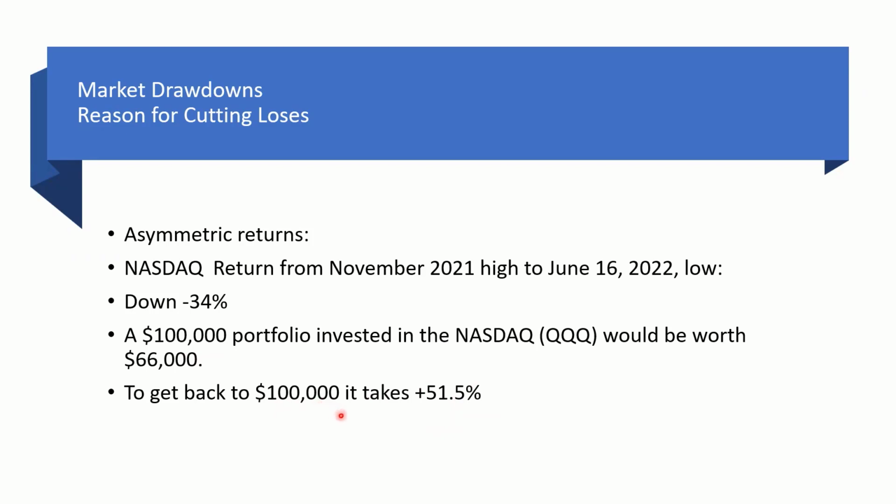And by the way, it only gets worse. If the NASDAQ, which I believe myself there's a good probability by the fall of this year, could be down closer to 50%, it will take 100% to get back even. And just these asymmetric returns of the market should be cause enough to be focused on risk management and moving to cash when cash is a better alternative, and also recognizing that you don't even have a choice this past 6 months.